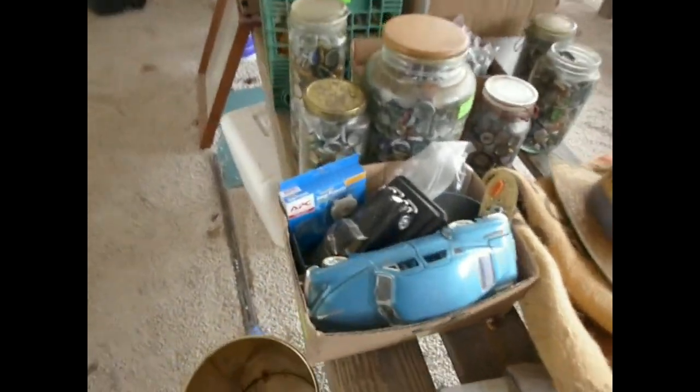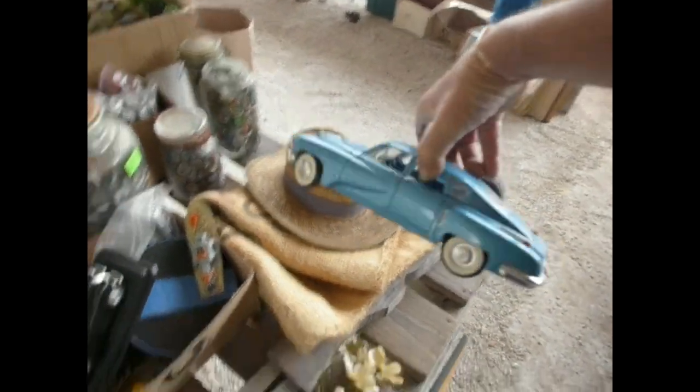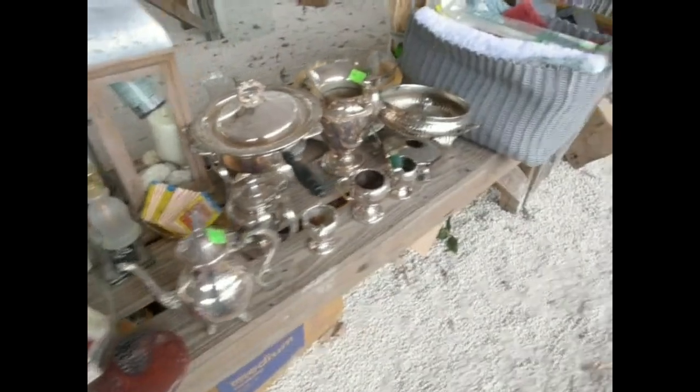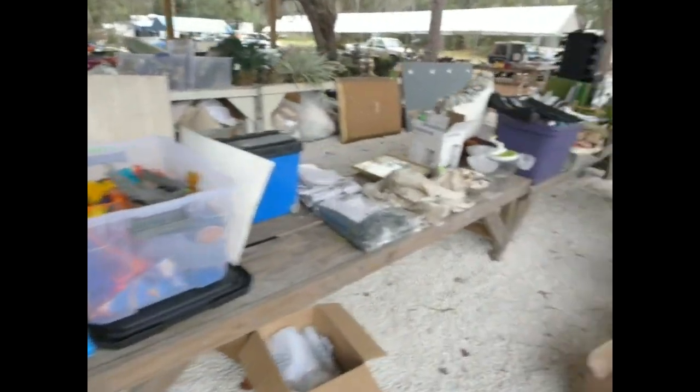You get a nice car right there. If you collect cars, you probably need this one. Everybody needs a Tucker in their collection. And there's a Jaguar in there and more. And coming down, you got the suitcases and jugs of chemicals and beautiful vases and pitchers and silver plate, cushions. Look at all the goodies in there. More cushions, kids' toys.